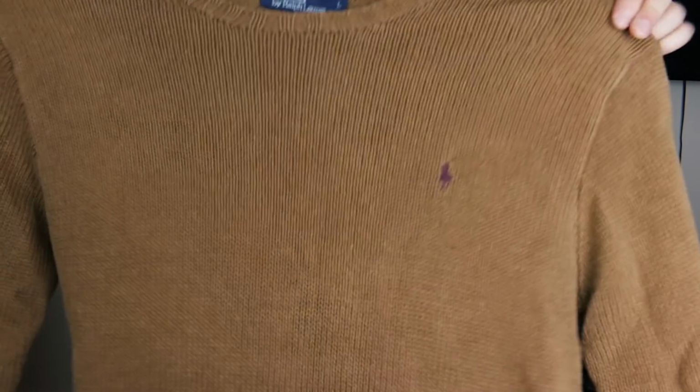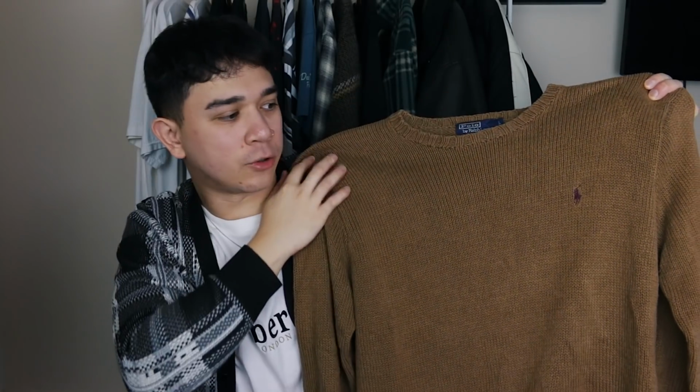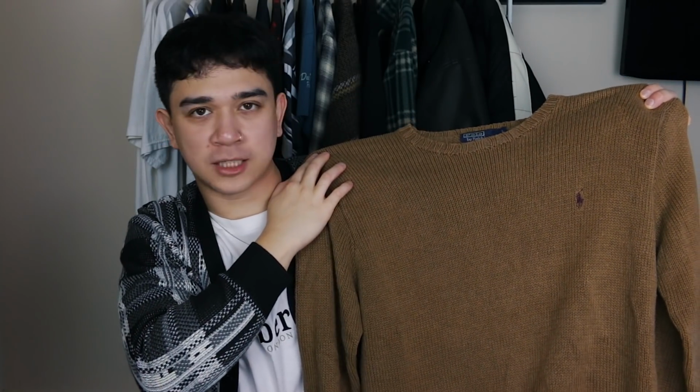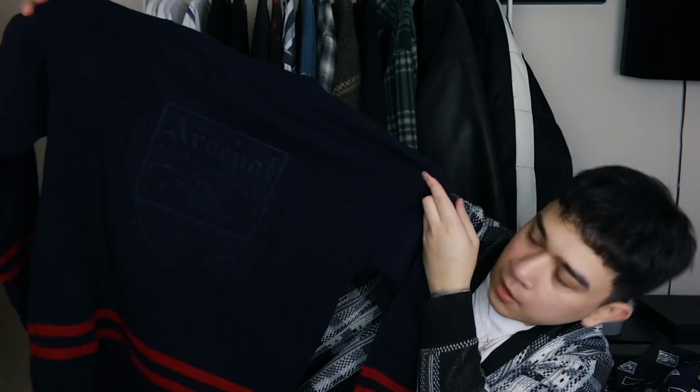Next, we've got a heavy Polo Ralph Lauren jumper. I love picking these things up just because they're so easy to wear, they're basic, and they're a good alternative to splashing like £30 on a weekday jumper. Low-key pony on the front. It's a nice color.